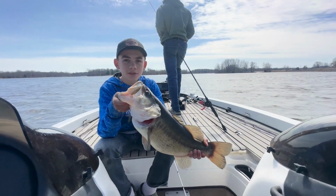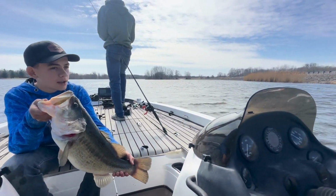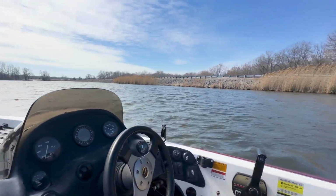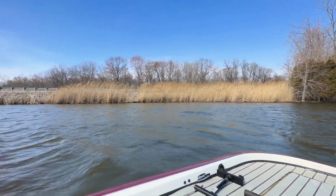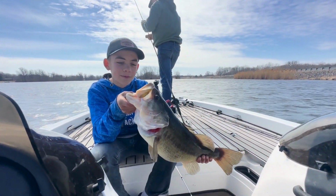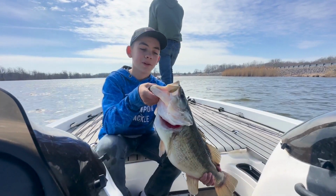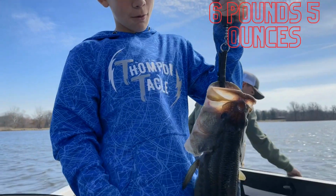So we were just throwing a crankbait down this dam, going towards where it gets shallower, and we noticed that the water was getting a lot warmer. I was thinking some fish would move up here, so I casted out by a little tree over there, felt a little tug, and she hammered it. 6 pounds. 6:30.